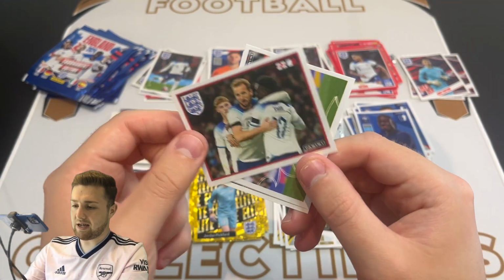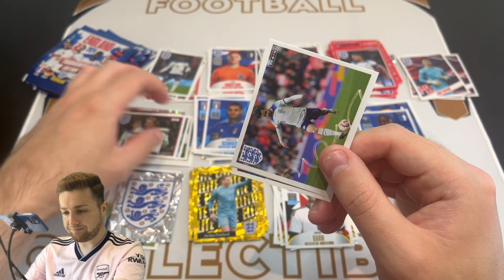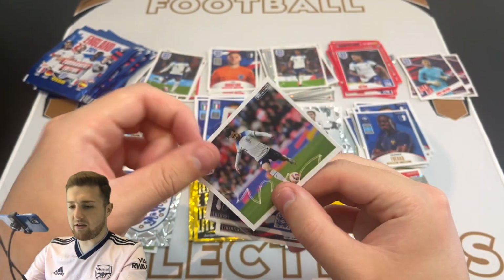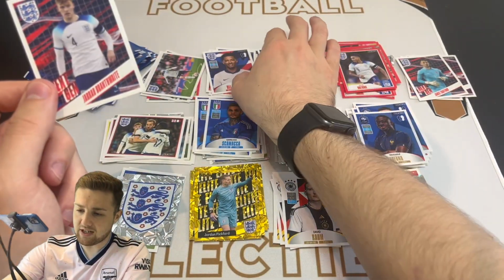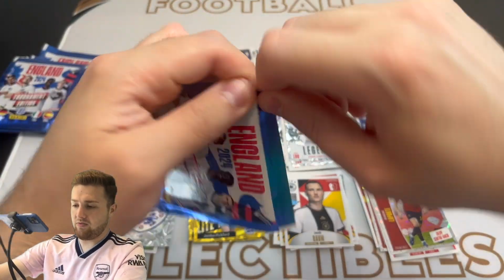We've got an Ollie Watkins there. We've got a Kane, Saka and Cole Palmer celebration against Malta. We've got a Ben Chilwell sticker there, I think that is. Little surprise he missed out on the Euros. No, he's been injured. We've got a Jude Bellingham sticker and a Jarrad Branthwaite there too. Awesome stuff. We've then got some more stickers to open here.